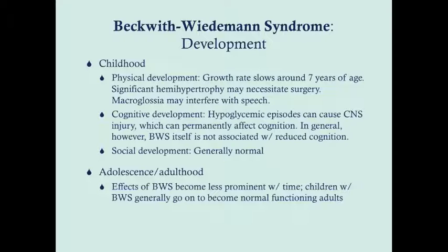Cognitively, if they have severe hypoglycemic episodes, those can cause CNS injury, and that ultimately can cause permanent cognitive issues. So you may hear Beckwith-Wiedemann syndrome is associated with mental retardation. It's not really necessarily true. A lot of children with Beckwith-Wiedemann syndrome will go on to be cognitively normal. However, if there are hypoglycemic episodes, or hypoxic episodes, for instance, if there's an airway obstruction and it goes unrecognized and there's hypoxia to the brain, those both can permanently affect cognition, and that can lead to a lower IQ. In general, Beckwith-Wiedemann syndrome is not associated with reduced cognition.